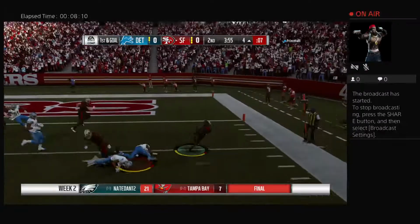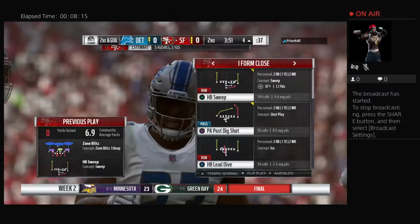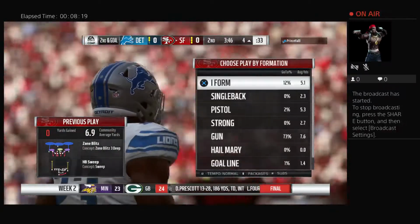Jonathan Stewart. And he's maybe going to get this back to the 4, but that's about all. No gain on the play that time, and it sets up 2nd and goal.